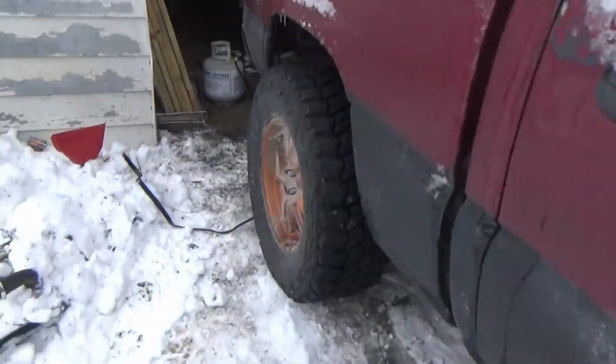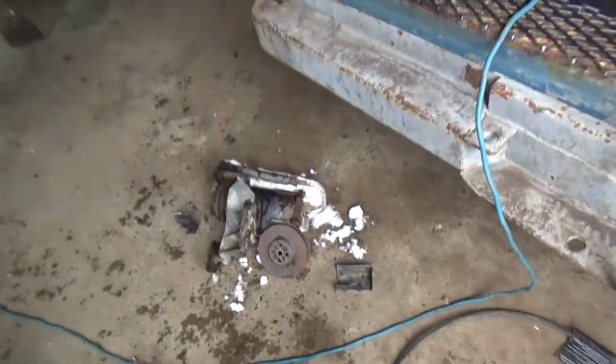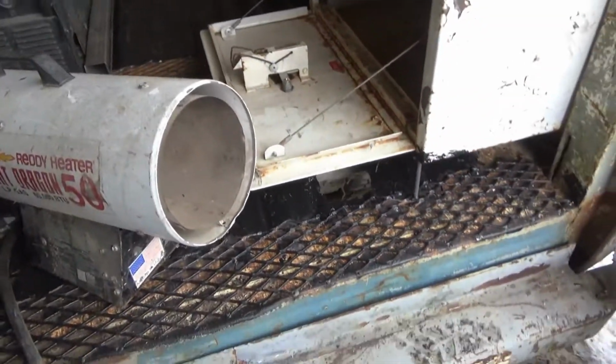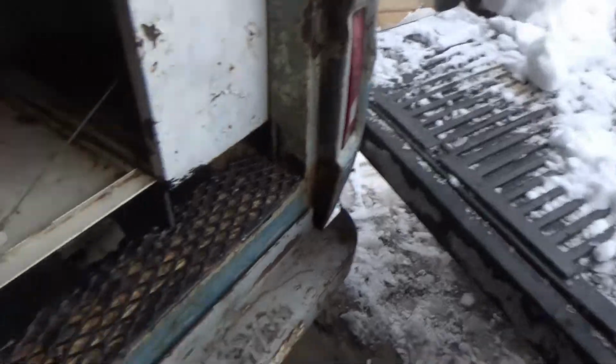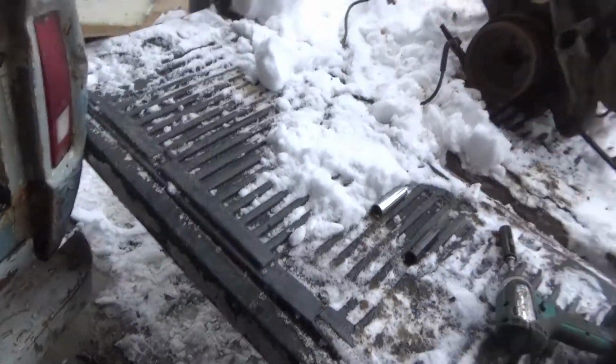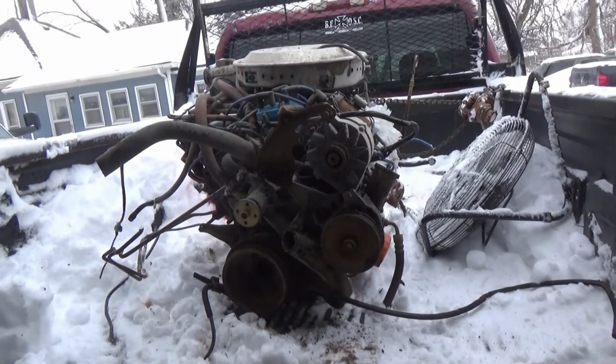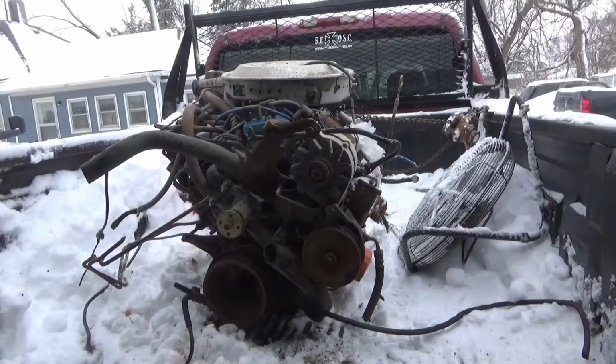Well, we're getting all the accessory brackets off. Oh, just ran out of propane, I think. But I got the heater blowing on me because I don't want to bring all that in here and make it melt in here. So a few more bolts and we'll have the bracketry stripped off of here, and then I will strip the intake and it'll be ready to be moved on to the next person.